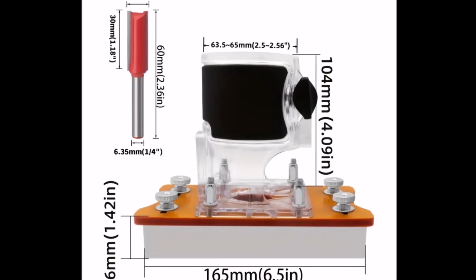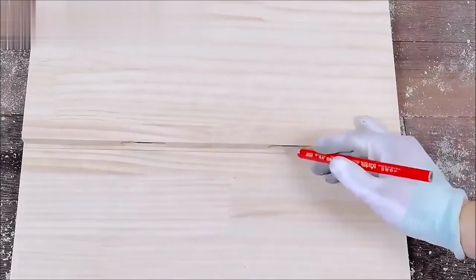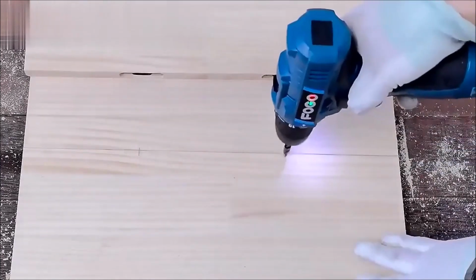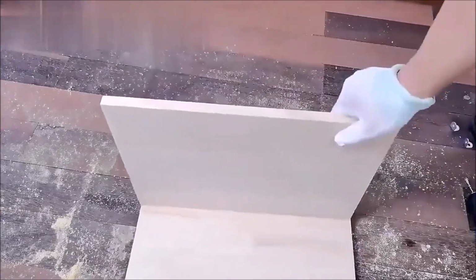One of the standout features of this router table insert plate is its versatility. It offers 2 functions in one, allowing you to switch between using it as a traditional router table or as an insert for your router. This adaptability makes it perfect for a variety of woodworking tasks, from edge routing to intricate shaping.